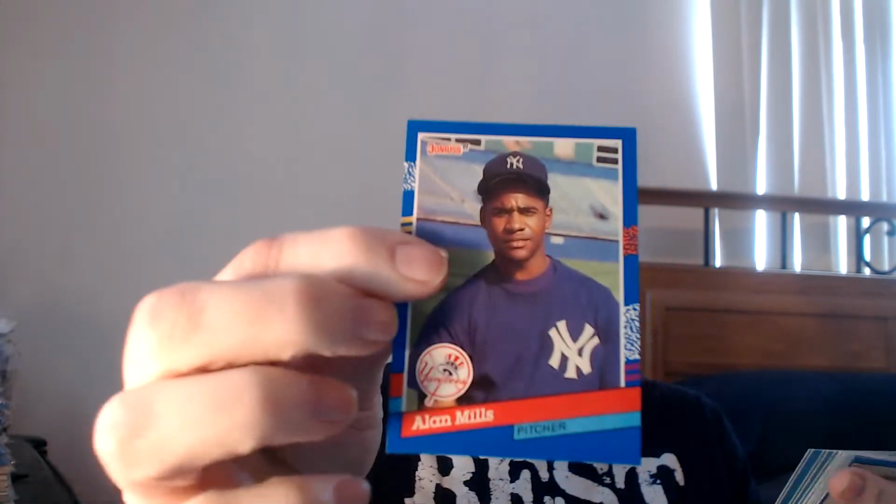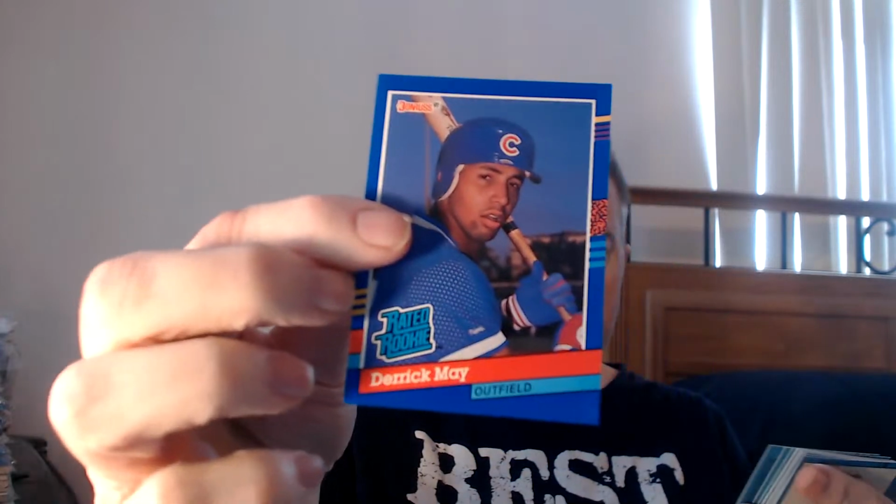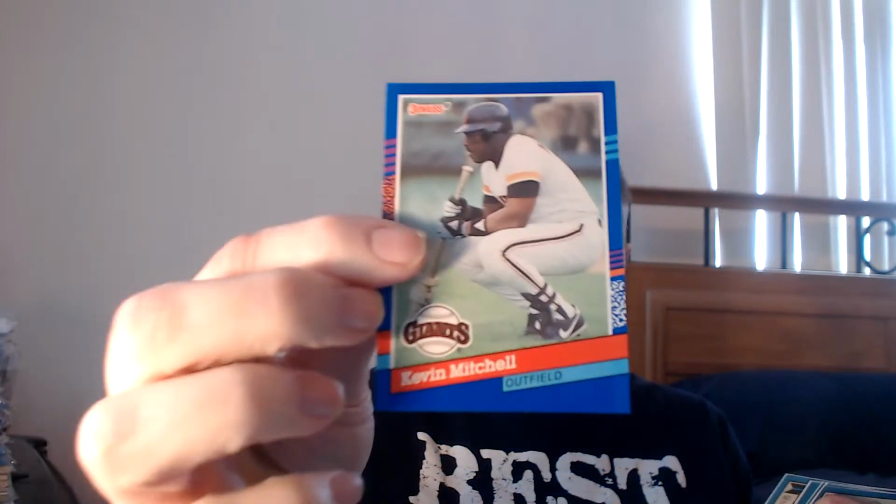Okay, next we have Eric King of the Chicago White Sox, Alan Mills of the New York Yankees, Pete O'Brien of the Seattle Mariners, red rookie card Derrick May, Chicago Cubs, Chuck Cary of the New York Yankees, Tim Belcher of the Los Angeles Dodgers, Kent Mercker of the Atlanta Braves, Kevin Mitchell of the San Francisco Giants, Diamond Kings card Dave Magadan of the New York Mets, Diamond Kings card of Bob Welch of the Oakland A's.